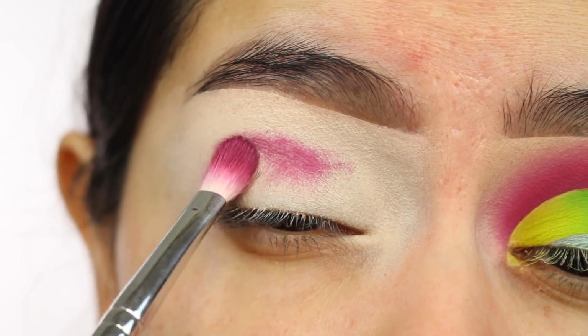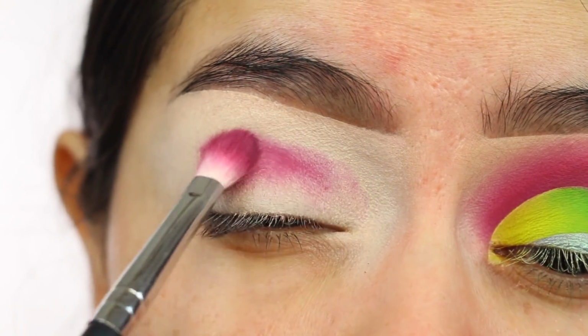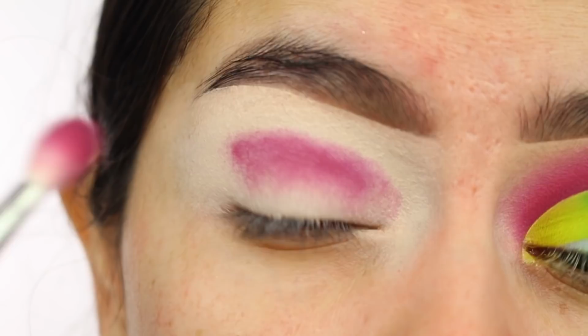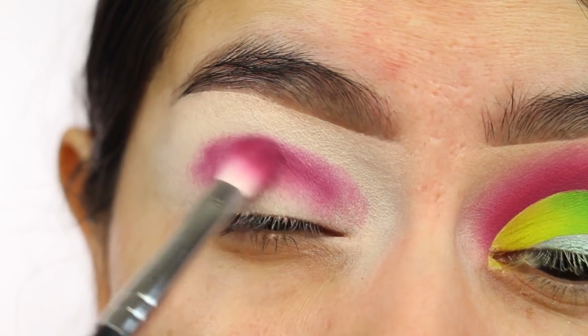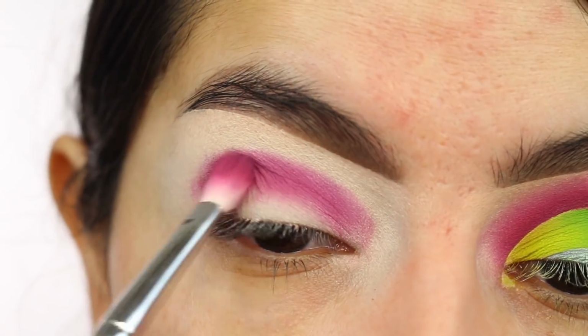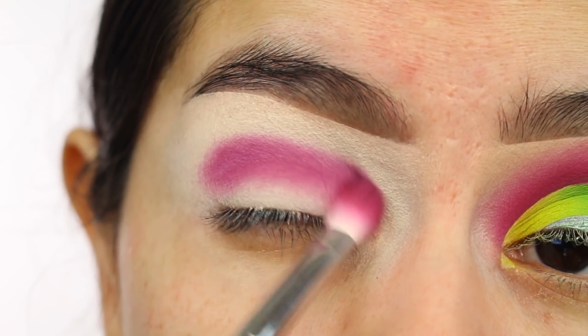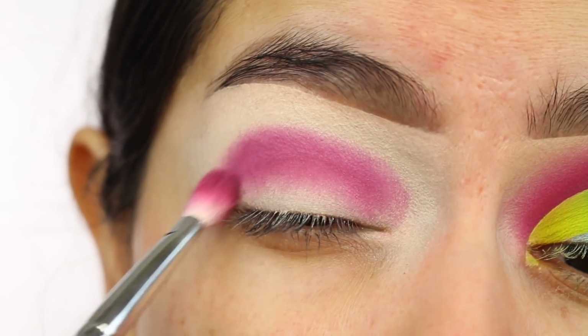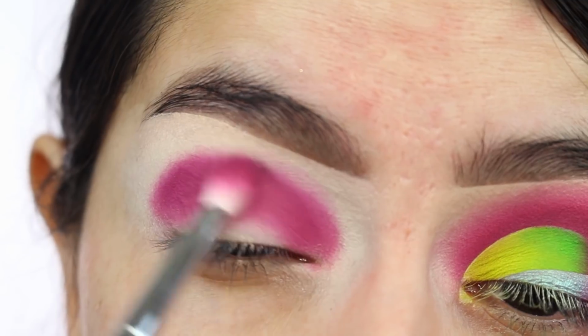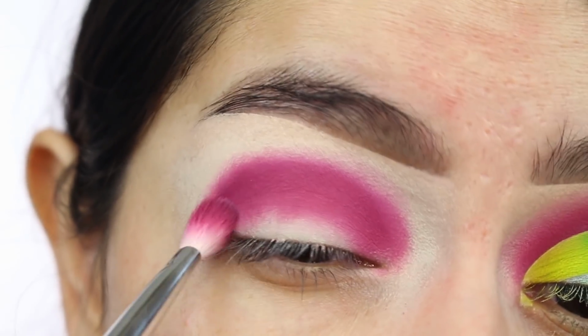You guys know I like to start from darkest to lightest. That's just how I've been doing it and how I really like to do my shadows. I never have any issues with ABH's pigments, and I never have any issues blending out their shadows. They're usually always really great quality. That's what I really like about ABH. And then just blend it up just a tad.